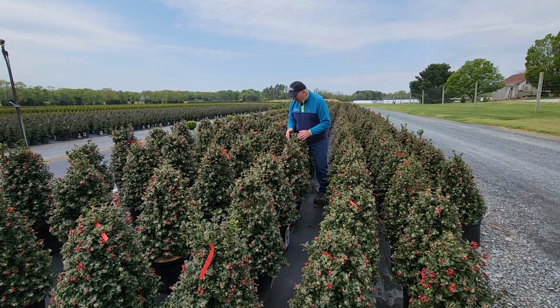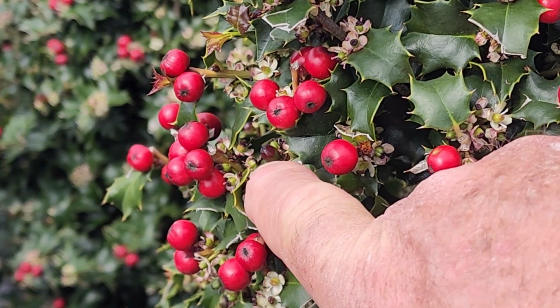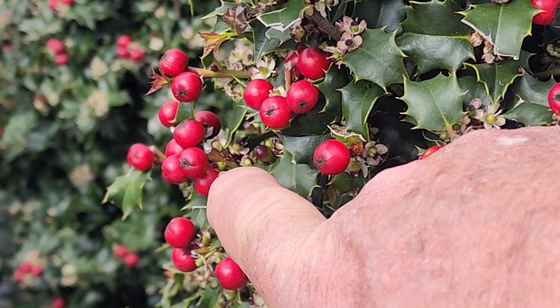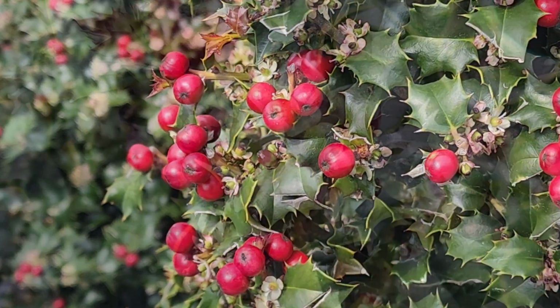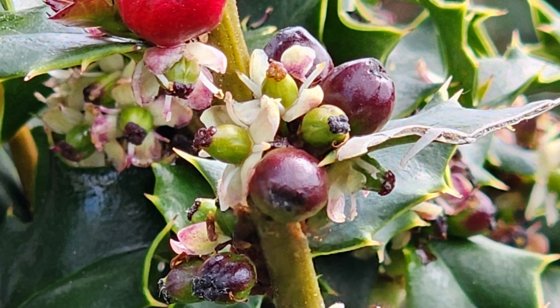And if you look carefully on these plants, you will see that already those flowers have pollinated and they've already set little berries that are beginning to form that will carry it through next winter.